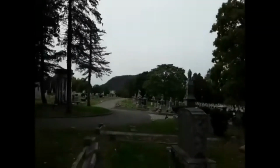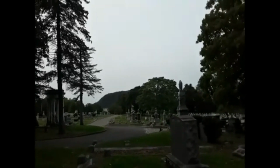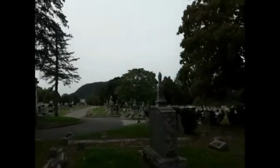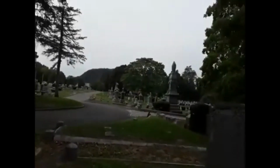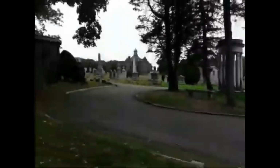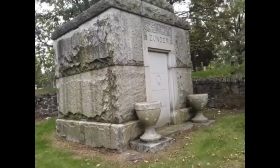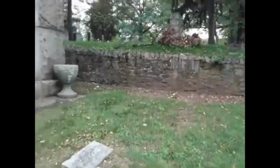Ah, there it is. There's West Rock. That's where we're going to go soon. That's huge. That's a big cemetery. I think there's like two or three cemeteries that are somehow interconnected. This is like a Jewish one right here. Oh, look at that. Yeah, that's part of the Jewish cemetery right there. Look at that.